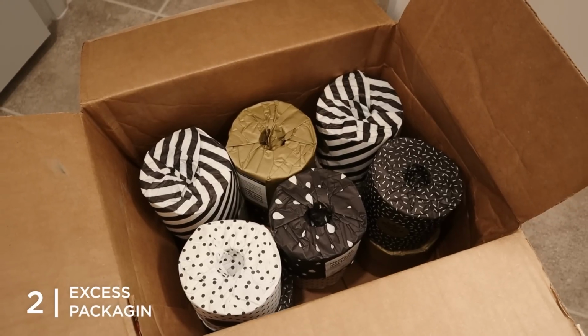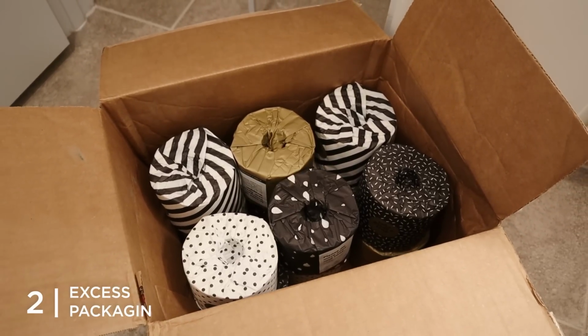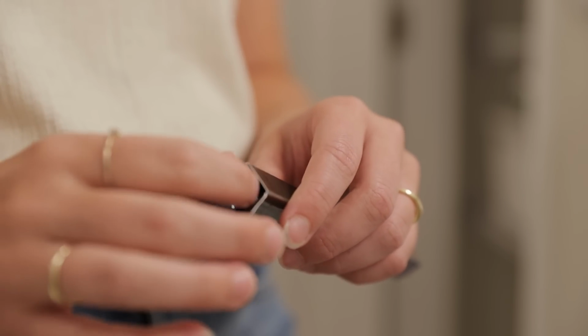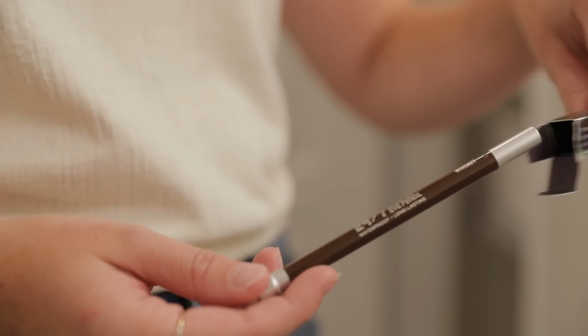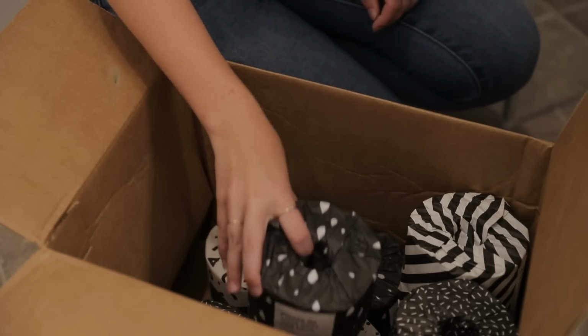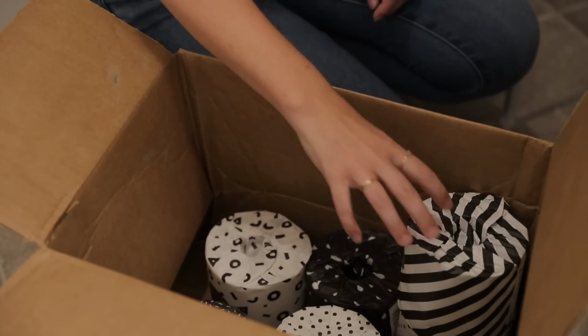But then the second thing that you can declutter from the bathroom is excess packaging. Whether this is the wrapper that your toilet paper came in or cardboard packaging from backstock products, there can often be a lot of different packaging and materials involved in the items that we store in our bathroom. And so one easy way to reduce visual clutter and to create space in your closets and cupboards is simply to remove the excess packaging.